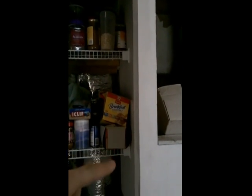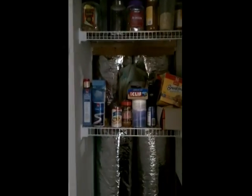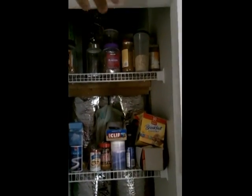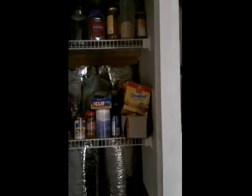Like, there's no light in the pantry, so I think after Christmas or something, that'll be my next thing to do. So a little light switch there, and maybe a rope light on the inside or something, because these are pretty deep shelves, and an overhead light won't really get in deep. So maybe a rope light or something. Yeah, I don't know. That's pretty much it.